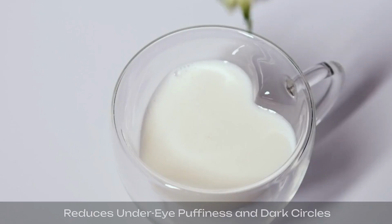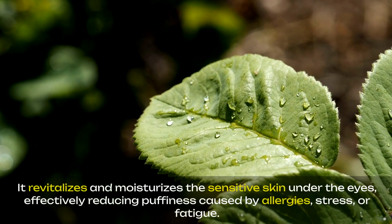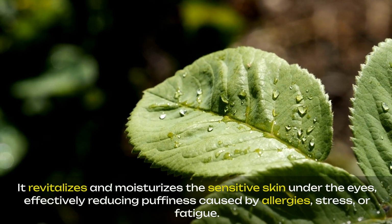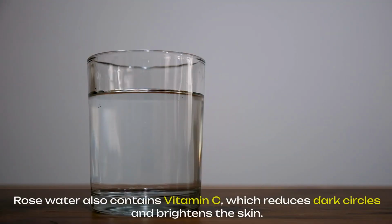6. Reduces under-eye puffiness and dark circles. It revitalizes and moisturizes the sensitive skin under the eyes, effectively reducing puffiness caused by allergies, stress, or fatigue. Rose water also contains vitamin C, which reduces dark circles and brightens the skin.